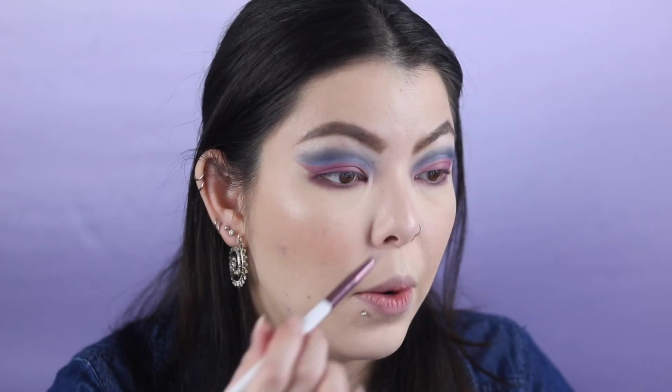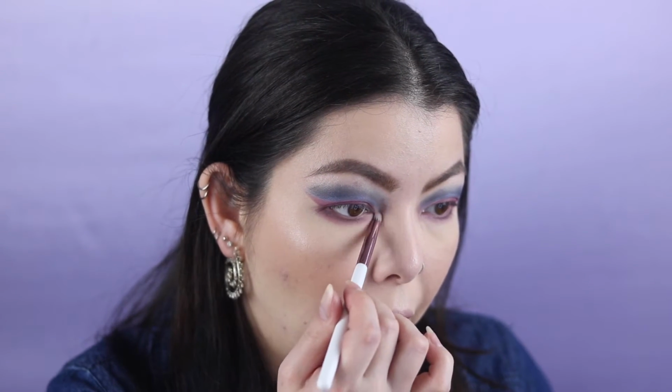I'm going to take the e.l.f. Rose Water palette. I'm going to go into the shimmer shade up here, and we're going to add that instead. Oh, there we go. Now I have some mascara I've been really wanting to try out.